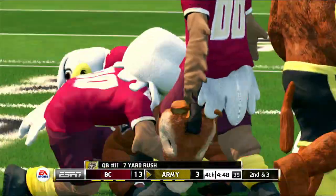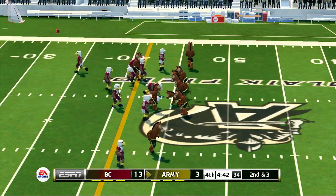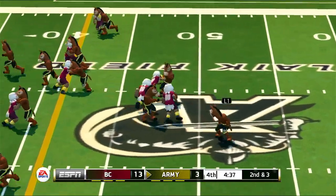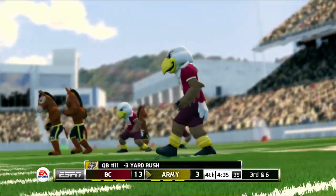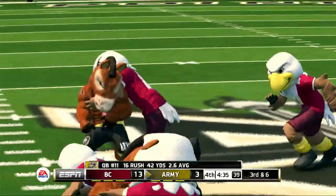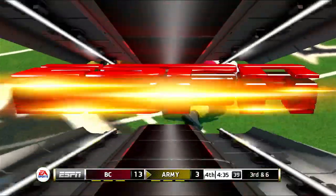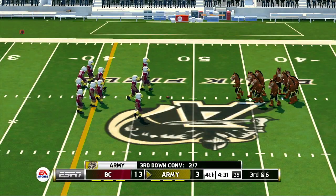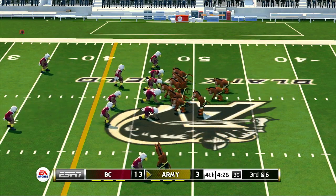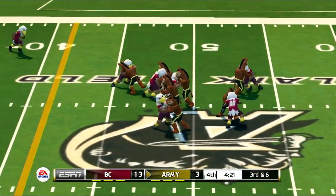Decent run here, right side. So the quarterback keeps it for about 7 yards. And they hit him in the backfield. Good discipline here by the defense, stringing the option out and plugging the running lanes. That moved them back. From the 48-yard line, it's third down. Now he tries to buy some time.